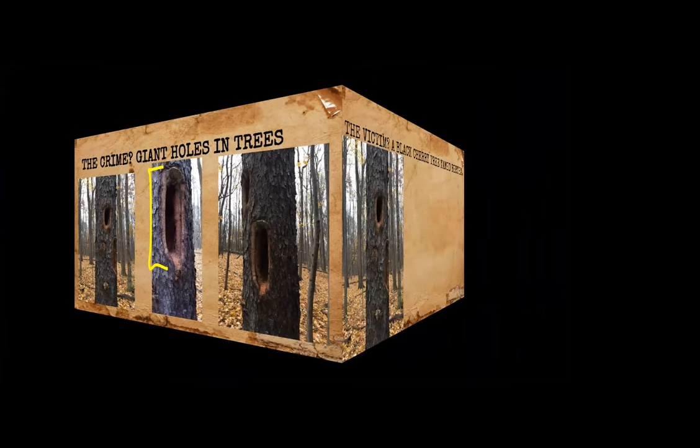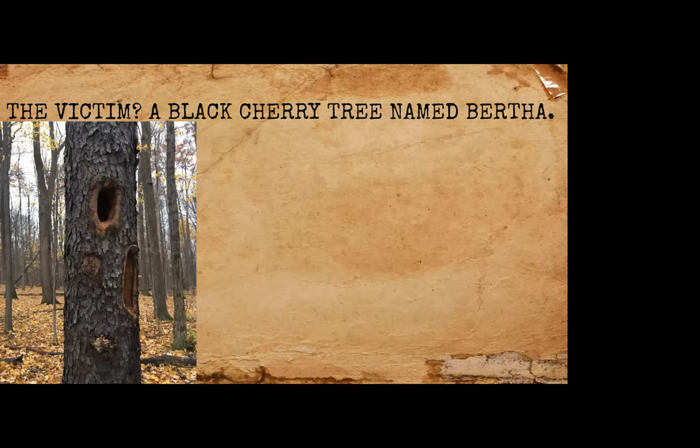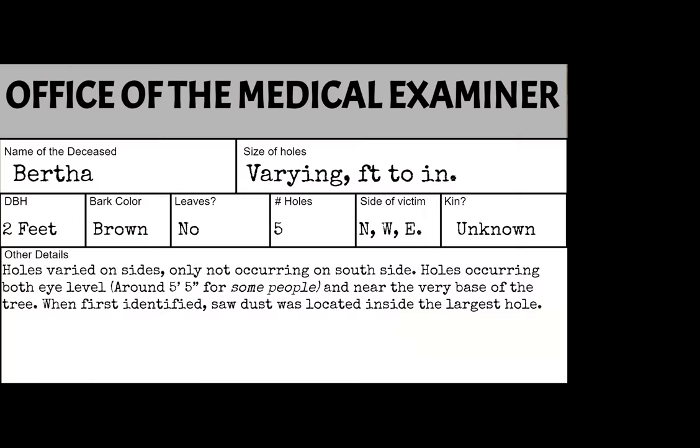All right, so the victim that we'll be focusing on is a black cherry tree named Bertha. And here is our coroner's report. So you can see that that's her name. And then we have the size of the holes, which were varying, the largest was 1.5 feet to about 3 inches. The DBH, which is the diameter at breast height of the tree, was about 2 feet. She has brown bark. She had about 5 holes, which were occurring on the northwest and east sides of her. And they varied from eye level, which is where the tallest one was, to ground or around the base of the tree, which is where the smaller ones were. And they only did not occur on the south side.